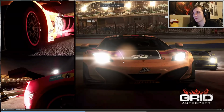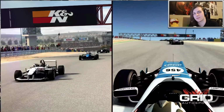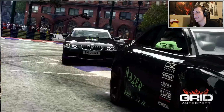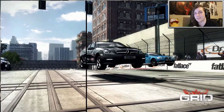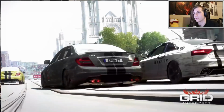This game came out in 2014. It looks amazing based on the trailer. I have not played it, but I've played other Grid games and they have a very nice visual presence, and the gameplay is pretty top-notch. If you're into racing simulators, I highly encourage you guys to try out Grid Autosport, also the other Grid games.